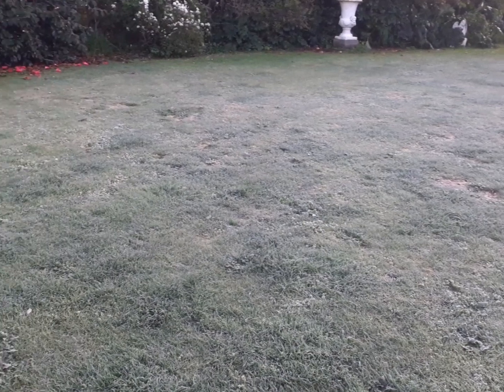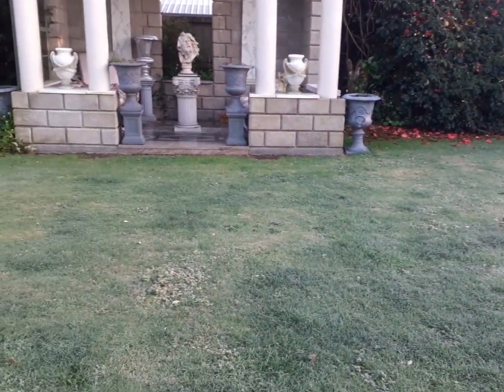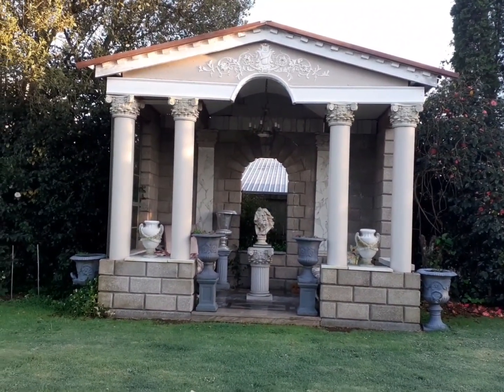Puppy won't even come outside. Usually you'll see her running around in a video. Not today. She's decided to stay inside. It's too cold for her.